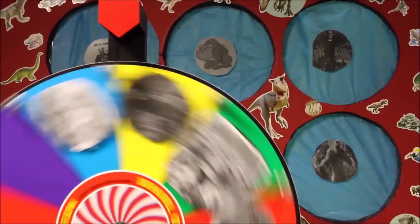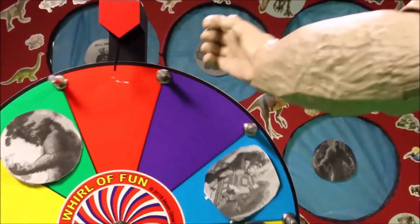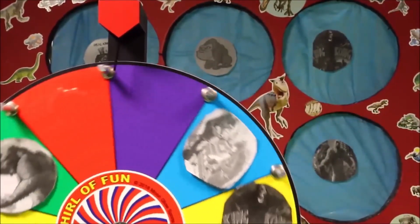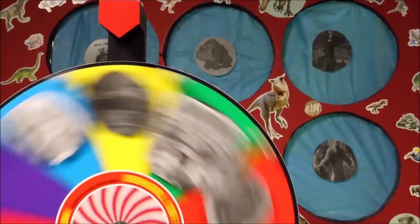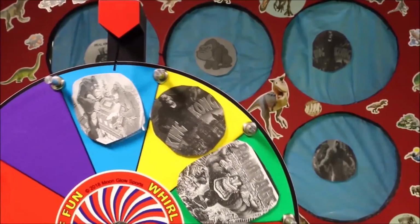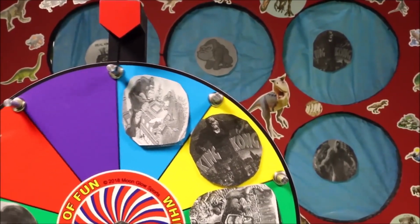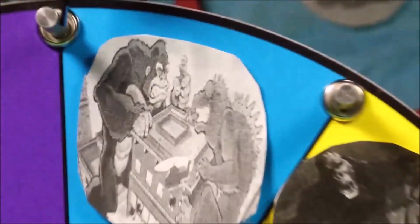Oh, try again, George. Try again. Oh, George is not having very good luck here. Looks almost like that wheel is rigged. Oh no, I hope not. Okay, looks like George finally got something.